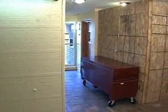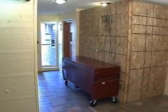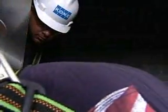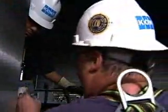KONE collaborated and developed a schedule with the on-site property manager, working hard not to disrupt the tenants. The old elevators were removed, and the brand new EcoSpace units fit right into the existing hoistway, thus decreasing the construction needed to accommodate a new elevator.